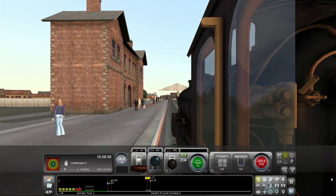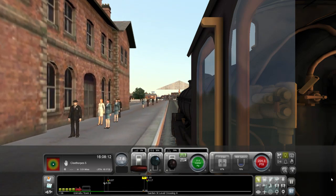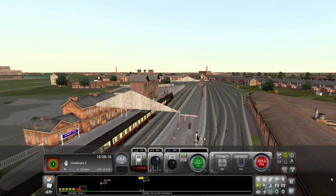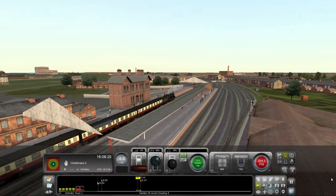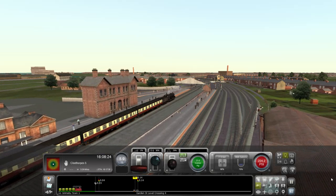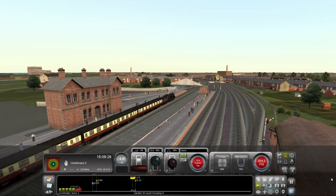Town. The roof's missing. Hang on, look at that. Let's pull up at Grimsby Town. We're just about in the platform. Yeah, this'll do. Stop.